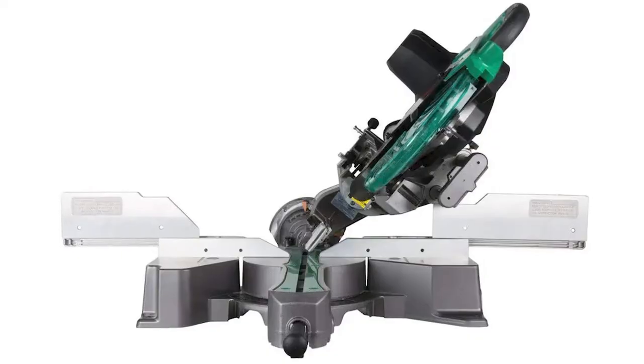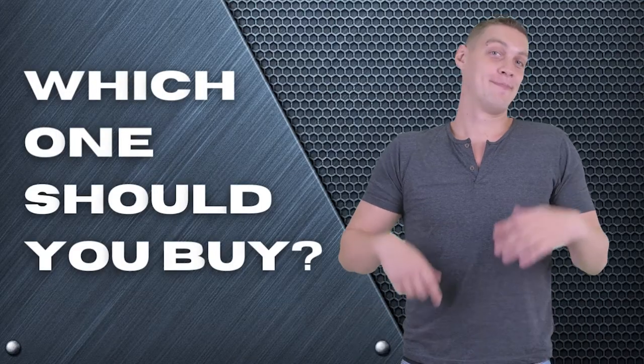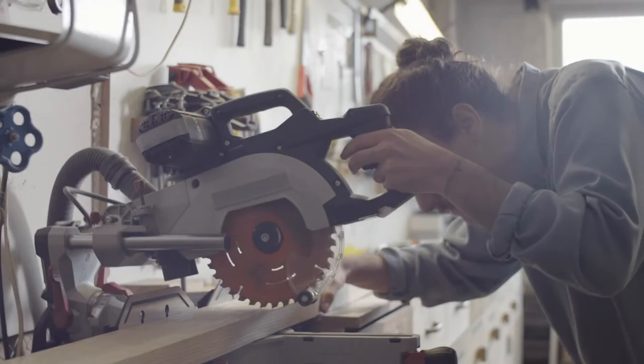The Skill, the Hitachi or Works, perhaps the Bosch or the DeWalt? Which one should you buy? In this video, we are going to look at the top 5 miter saws available on the market today and tell you which one is best for you.